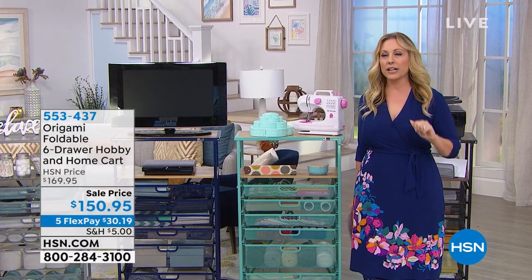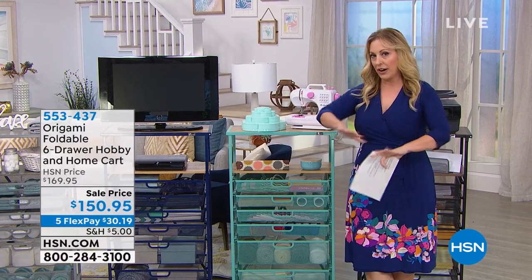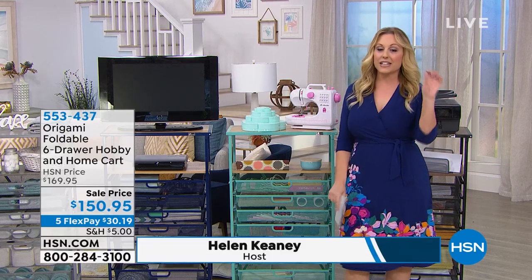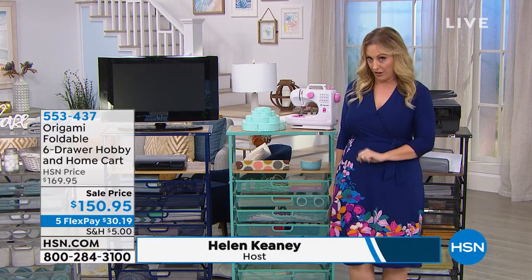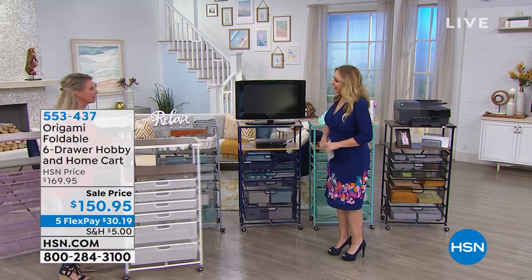Hi, everybody. All right, well, we're also going to talk about something that is, where do you put all your crafts? So we say a crafting table to do your crafts, but we're talking about storage with crafts. This is the 6-drawer hobby and home cart. Okay, Tracy Rosa is our special guest. Hey, Tracy. You look stunning, by the way. Thank you. I like it.